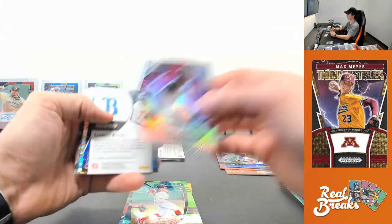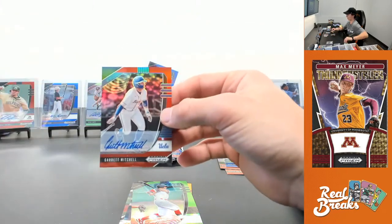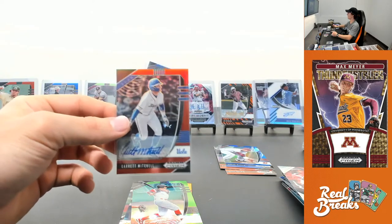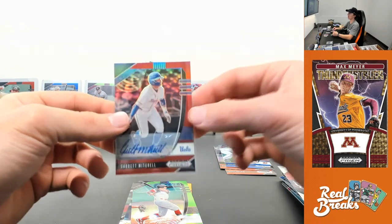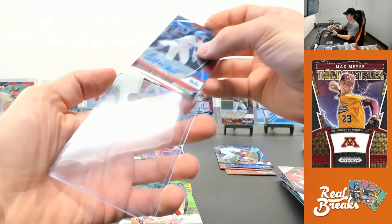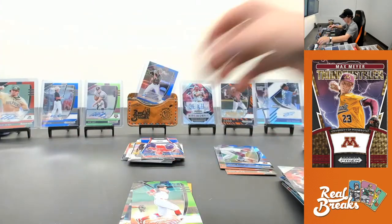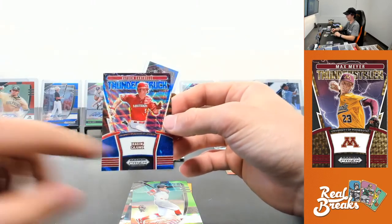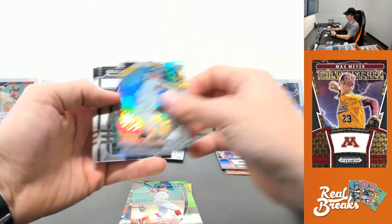Pete Crow Armstrong, fireworks, silver. And here we've got nice Garrett Mitchell out of 50. That is a really nice hit. Let's see, Garrett Mitchell going to the Brewers and Ryan DeVault. Nice hit, Ryan. Raging Cajuns, Hayden Cantrell. I love that logo. Blue Wave. Checkerboard, Adam Seminaris.